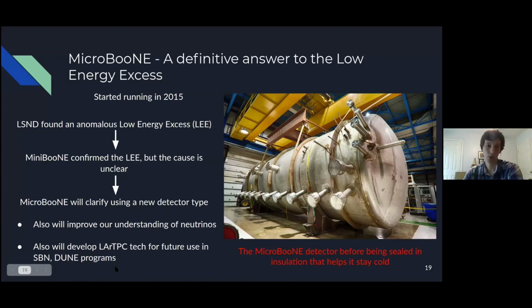So it's a whole opening field of liquid argon time projection chambers. And MicroBooNE is really pioneering the field so that we can get the technology down. And whatever mistakes we make in MicroBooNE, we can learn from and correct in the future experiments so that they can be even better.